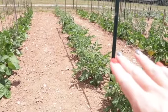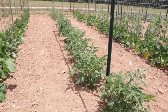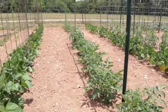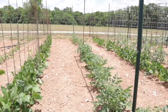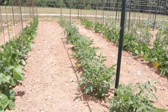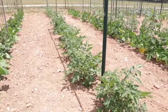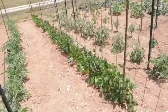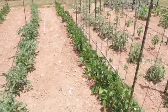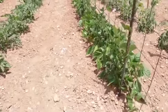But even though these are a determinate variety, I'm still gonna support them. And those are an indeterminate variety back over there. I'm definitely gonna trellis those. These all need water. Gosh, please bring the rain. But if it doesn't rain today, I will definitely water tonight. It is too hot already.